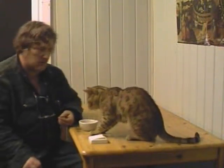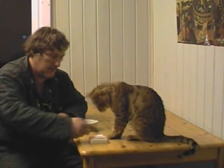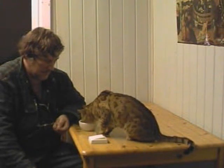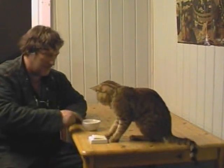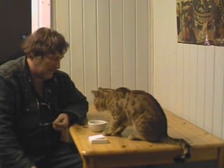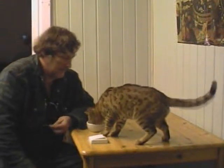Reinforce any touching of the switch until we get it really established good. There you go. Let's get it down. Oh, that's really good. You did it. There you go. Yeah, you did it. That's good. Nice cat. Nice cat. Way to go.